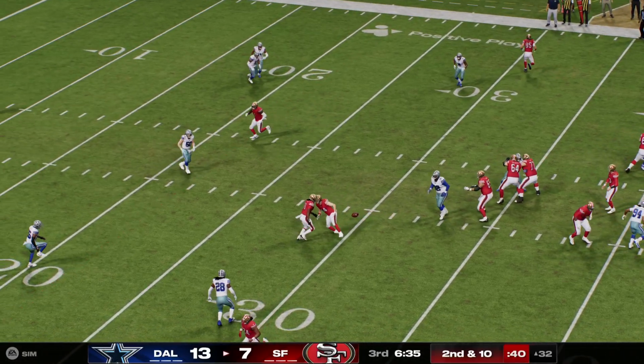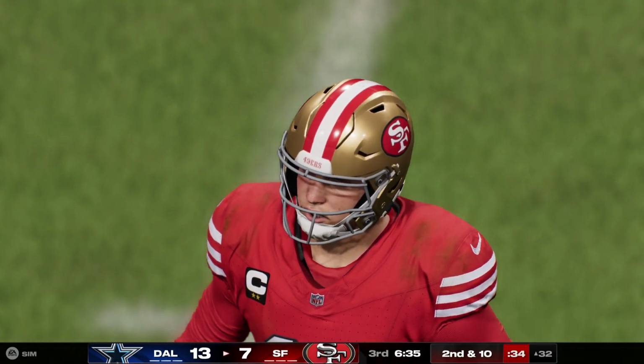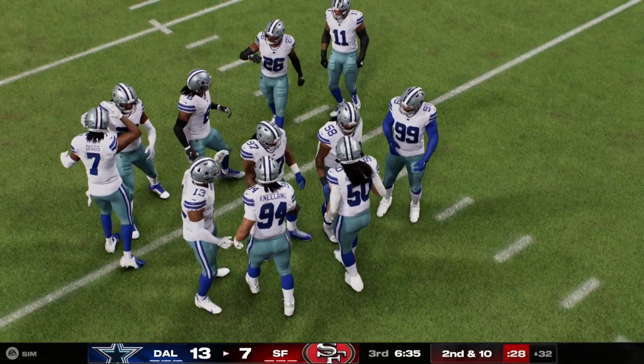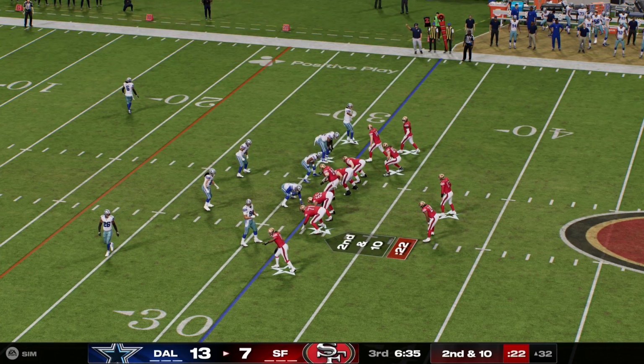Shotgun snap to Purdy. And that one is knocked away. It's incomplete. Timing and trust, critical elements of this quick passing game. If your target and the quarterback are not on the same page, it winds up being an incompletion and a wasted down. We'll try again. It's 2nd and 10.